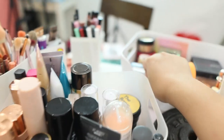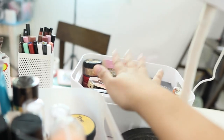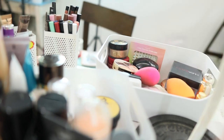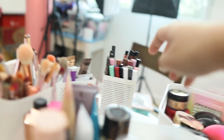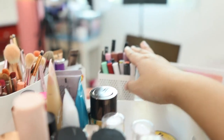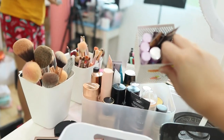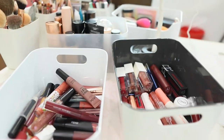Ayan, and ito naman yung powder, blush, egg. Ito dapat dito to. Ay, sa mata pala to. Ito yung sa mga mata, guys. Ito. Ayan, so, ayun. Ay, ang dami pa. Ito pa. Pinag-iwahiwalay mo naman. Ayan, so, yan na lahat.